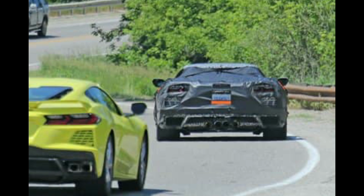So what do you guys think? Other than the fact that that thing is definitely a flat plane crank, it sounds really good, and that center exiting exhaust definitely looks pretty awesome. I think that's really going to bring a little bit of the C7 styling into the C8 setup, and that's going to be fantastic as far as I'm concerned.